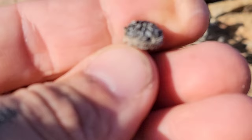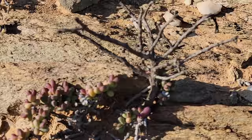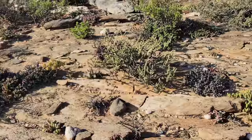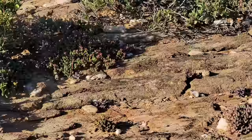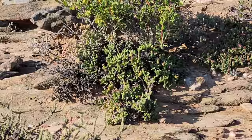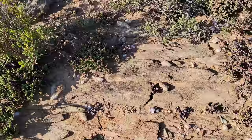These fruits done. That's bizarre. Very bizarre. Still no idea what half this stuff is. Can get it down to family, maybe down to genus. Who cares? I'll figure it out later. Just marveling at the diversity right now.